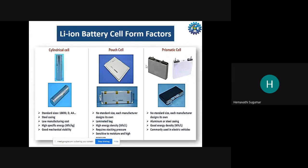You can see in the market prismatic cells up to 100 Ah also. That's the main difference between cylindrical and prismatic and pouch cells. Cylindrical cell capacity is very low, you can see 6 to 7 Ah maybe, but prismatic and pouch cells you can see 50 Ah, 60 Ah, 100 Ah. So these are higher capacity cells. That's why we are using these two cells in high power or high energy requirement applications. Each manufacturer has its own IP for these cell sizes, so we can't say there is a standard size.